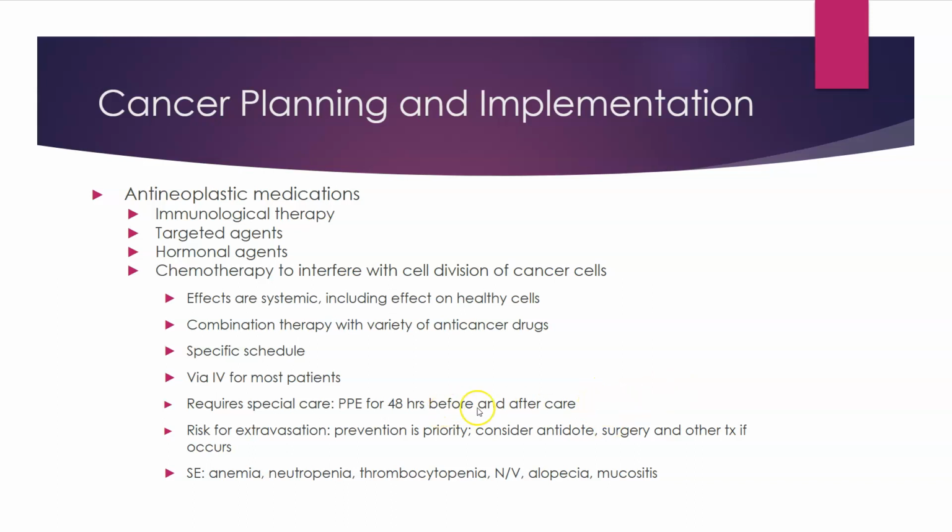But we want to be very careful with this for ourselves, for our patients, and especially with our patients, we do not want this to extravasate. And so what that means is that it goes outside the vein into that tissue. If we think about what chemo is, it's meant to interfere with cell division. And so that tissue around there would be really friable then and really take a hit. And so if that's the case, call up pharmacy, call up the provider, get orders. You might be giving an antidote, might be doing surgery, might be doing other treatments, heat, cold, depending on what it is and how extensive things are.